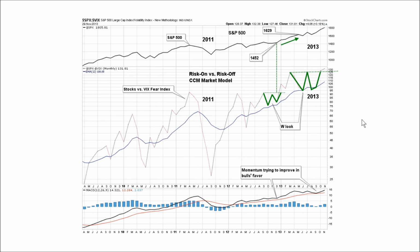This is a monthly risk-on versus risk-off chart used in the CCM market model. The meat of the chart here is the S&P 500 relative to the VIX. When the ratio rises, that's what risk-on looks like, and the stock market tends to go up. When the ratio falls, it can foreshadow or coincide with declines or weakness in the stock market. The S&P 500 is shown at the top for reference purposes only.